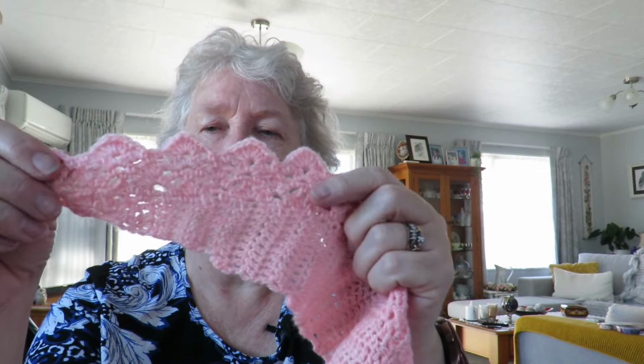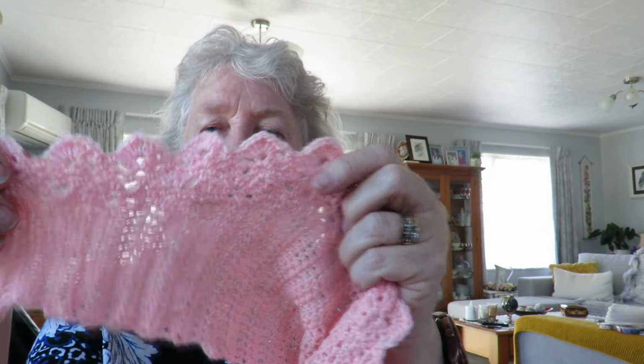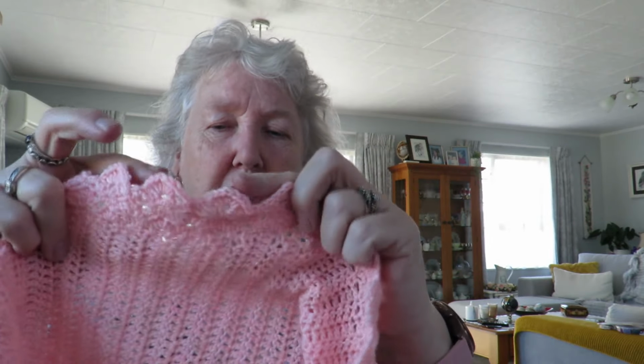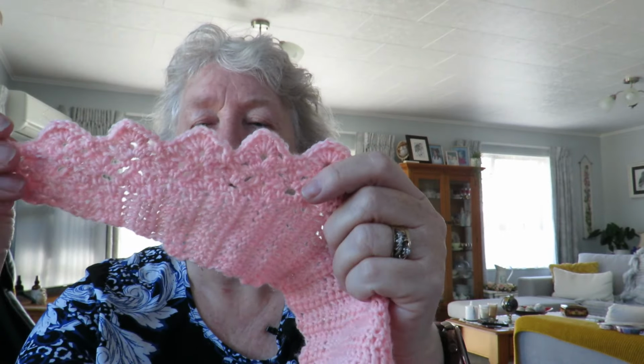And I quite like the little scallop just on its own. So I decided to stop there and I wouldn't buy more yarn to finish it. I could have actually done the last two rows maybe in a contrast colour, like a cream or something, but I decided I was happy with that. And after all my sagas, I was really happy to have finished it.